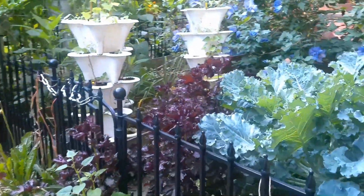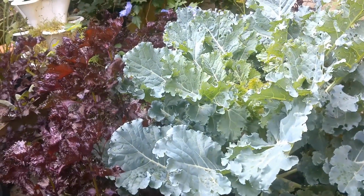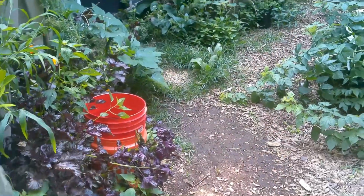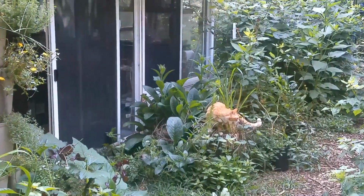This is the tortoise enclosure that used to be my dedicated herb garden that my cherryfoot tortoise from South America is in. And the camera kind of sped by, but that was a volunteer collard green.